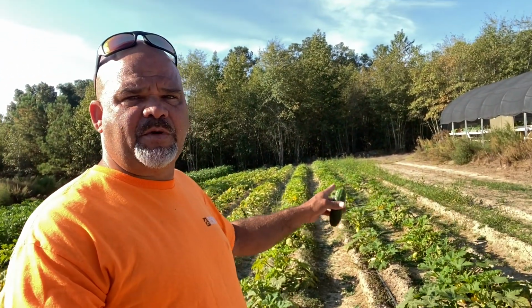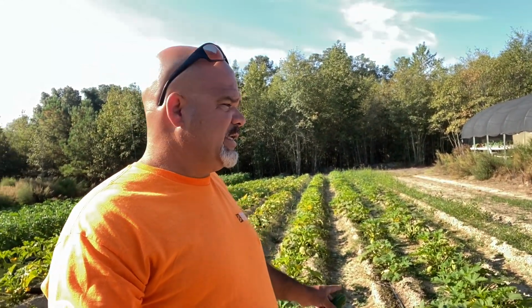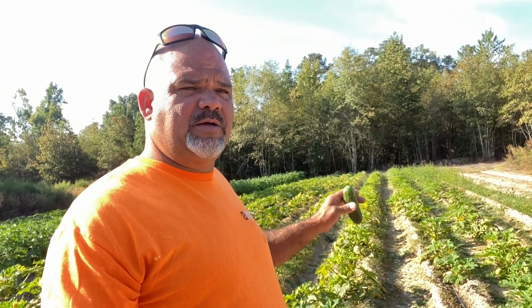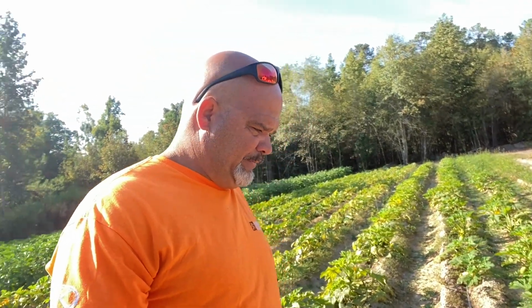Matter of fact, we're going to build another 100-foot tunnel right here where these rows are, right beside that tunnel. And I'm going to need this space. So as soon as these guys look like they're done, we're going to clean this up. We're going to start leveling it up. This is where our next tunnel is going to go.